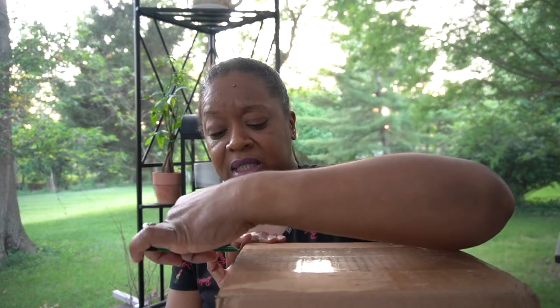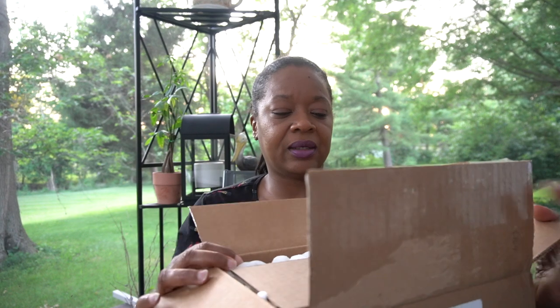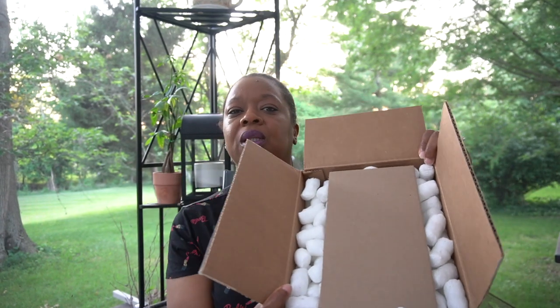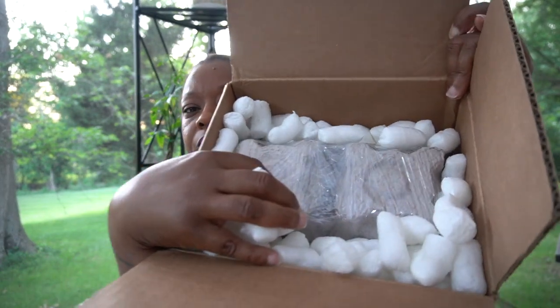But here is my box. Like I said, I only ordered two candles, and shipping actually takes a little while. So let's get into this box. This is my first time ordering from them, and I'm kind of excited to see the packaging and the candles and smell the candles. See that? This is what the packaging looks like. The candles are actually wrapped in plastic as well.